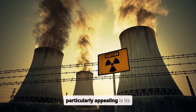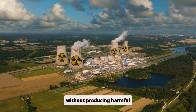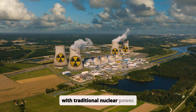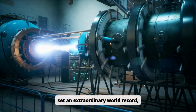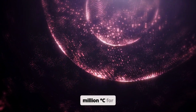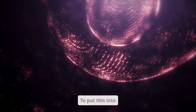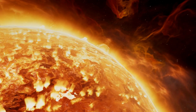What makes fusion particularly appealing is its potential to provide clean energy without producing harmful greenhouse gases or the long-lasting radioactive waste associated with traditional nuclear power. Earlier this year, EAST set an extraordinary world record, running at superheated plasma temperatures exceeding 70 million degrees Celsius for 1,056 seconds, just over 17 minutes. To put this into perspective, that's 5 times hotter than the core of the sun.